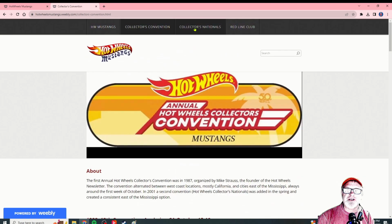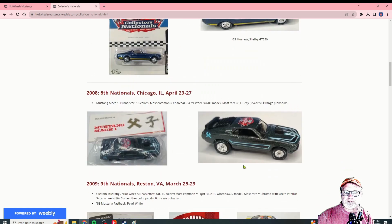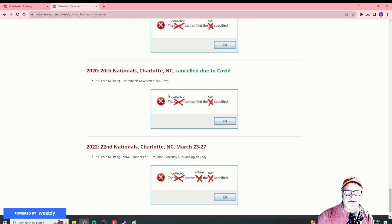So that was it for the 2020 Collectors Convention, and then let's jump over to the Collectors Nationals. This started in 2001 as kind of a spring option, so it's fall in California, spring on the East Coast. Let's scroll down to 2020 and see what we have. 2020 canceled due to COVID, so they did not hold it either. It was said that the Hot Wheels newsletter car that year was going to be this gray '92 Ford Mustang. I cannot find it. If anybody knows where it is, I would love to pick up a copy of this car. I don't know if it was ever manufactured or not. Cannot track that down.